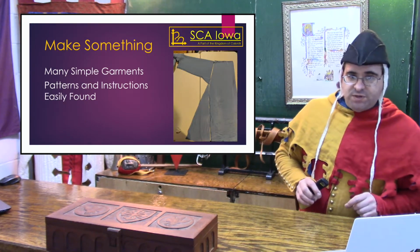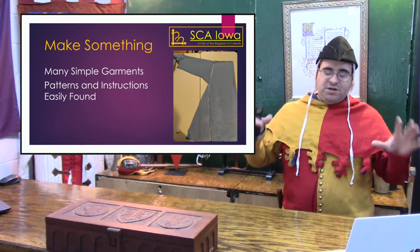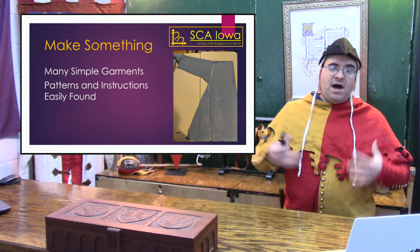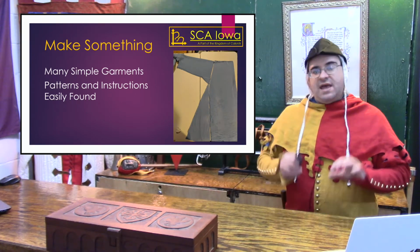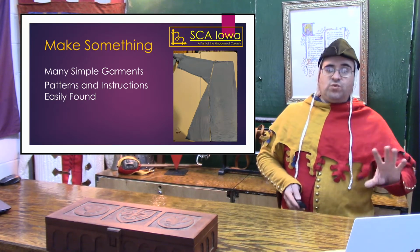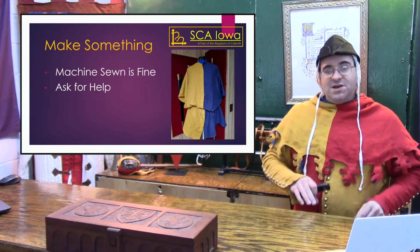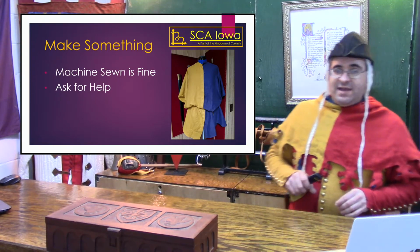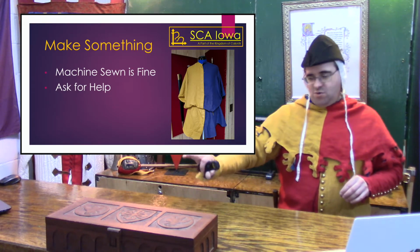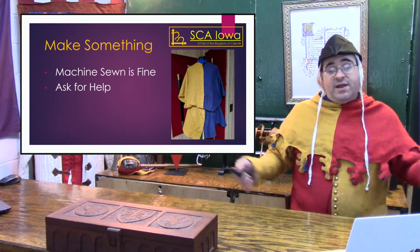The third option open to you is to make something. And I want to remind you that these are very simple garments oftentimes, especially if you go earlier in time. So they're going to be easier to construct than modern clothes. The patterns and instructions and even tutorial videos are easily found online. And in fact, many of the resources can be ordered online quite easily. Machine sewn is fine, definitely for beginners. Over time, yes, you may get into hand sewing, but that's something to work into. And you can always ask for help if you need help patterning something or figuring out what you'd like to wear.